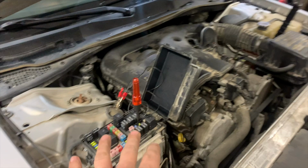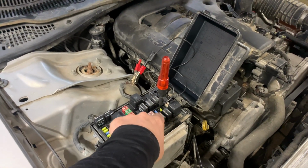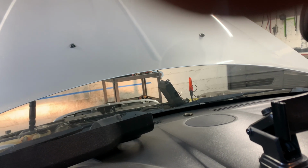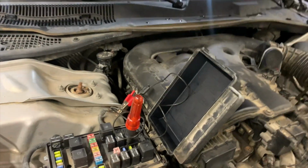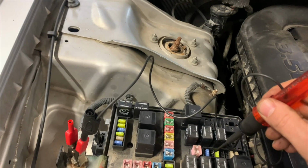Okay, I'm just gonna take it back to the basics, and I should have done this first, but this is the ignition power fuse, and when the key is turned into the crank position, that should come on. So, let's see. I'm cranking, nothing. All right, well, that's a problem. Let's see if I can jump it to power.